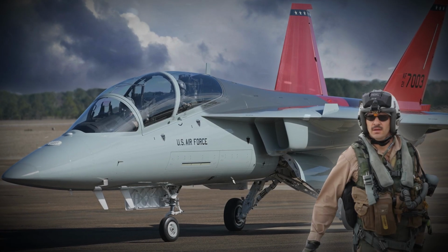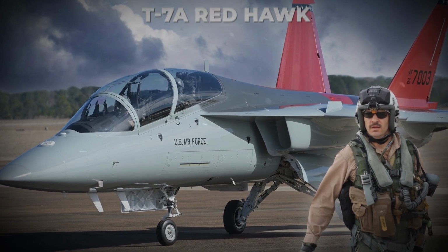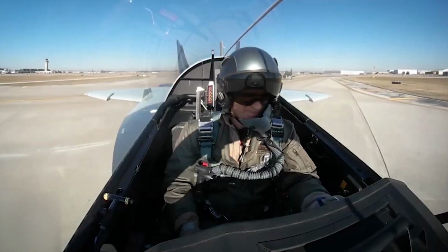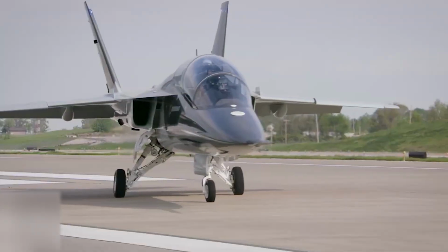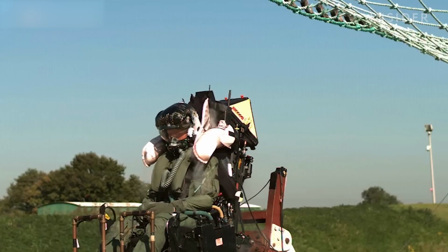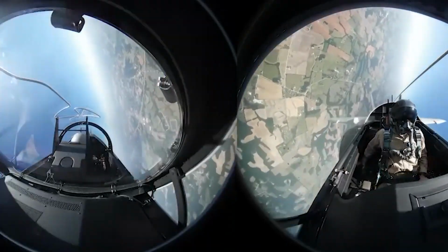Finally, the United States Air Force is preparing to welcome its newest advanced trainer jet, the T-7A Red Hawk, an advanced aircraft built by Boeing. This remarkable jet recently passed 3 major tests to prove its performance and reliability. These included harsh climate testing, escape system evaluations, and software trials that allowed it to reach an impressive 25-degree angle of attack.